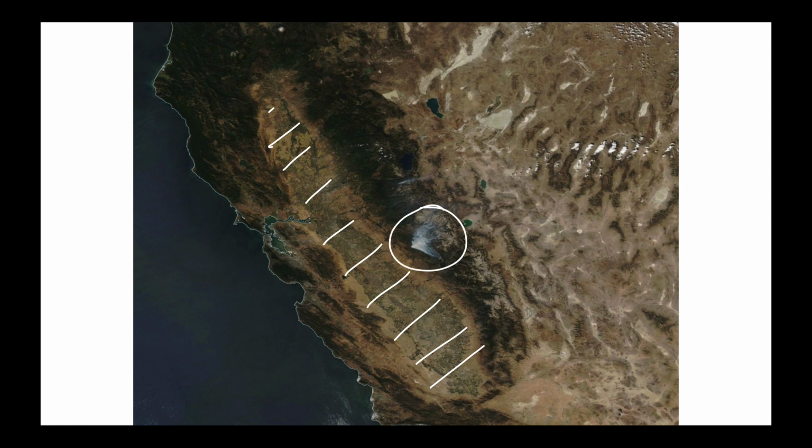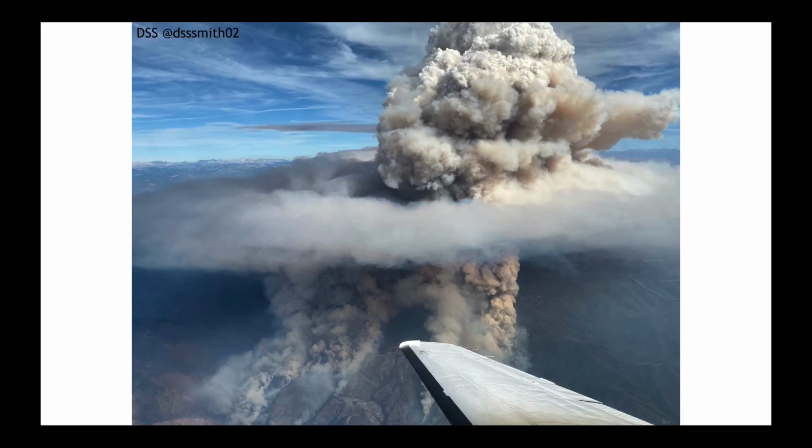Yesterday we got this on satellite. That's the Bryceburg fire here just kind of directly to the east of San Francisco in the Sierra Nevada mountains. And this incredible picture was captured and widely shared on social media. And I love this picture because it shows so much cool stuff about the atmosphere.